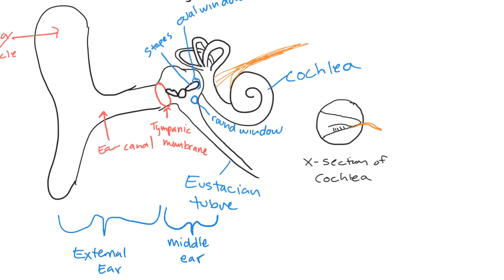And then all of this is our inner ear. So where's the line between middle and inner ear? So the oval and round windows.